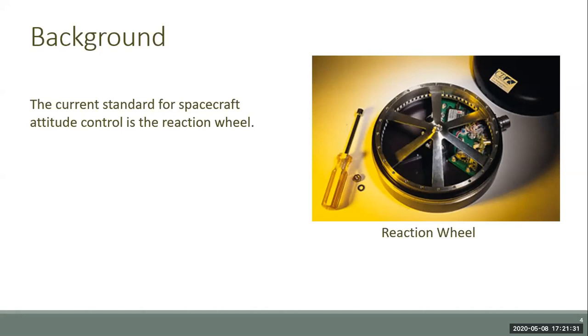The issue with this method is that there are moving components in the system. If there are moving parts used, it means that there is direct contact with these moving components on one another to create motion. In the case of the reaction wheels, bearings are used to reduce friction, but the bearings are still in contact with a rotating shaft, which causes damage to the system over time.